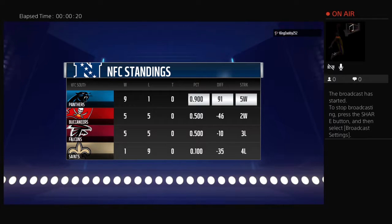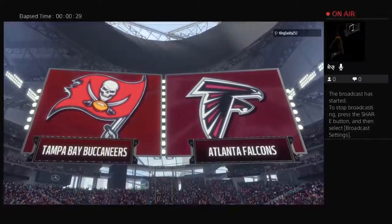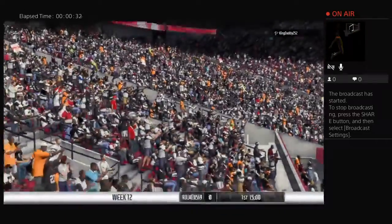Everybody, I'm Larry Ridley, and this is the NFL on EA Sports. The Falcons. In today's game, it's a battle between two teams who come in with opposite win-loss totals on the year. It's the Buccaneers going up against the Falcons.